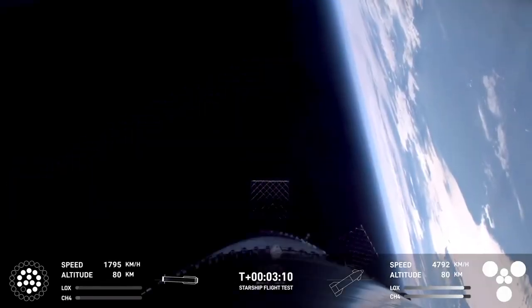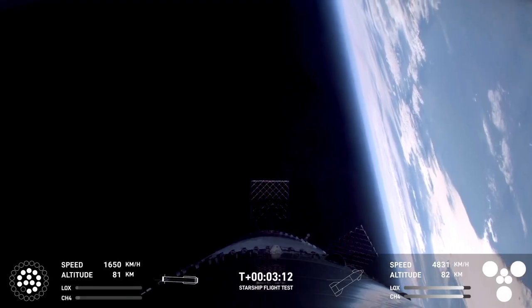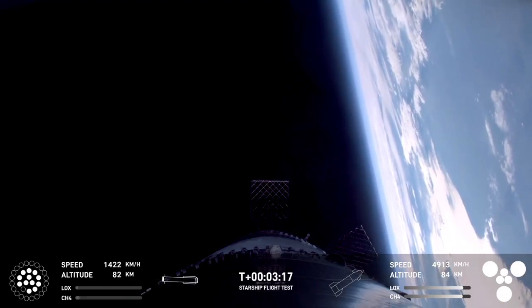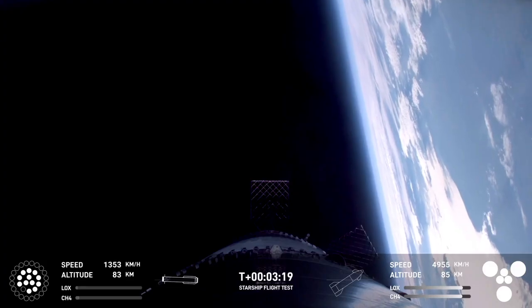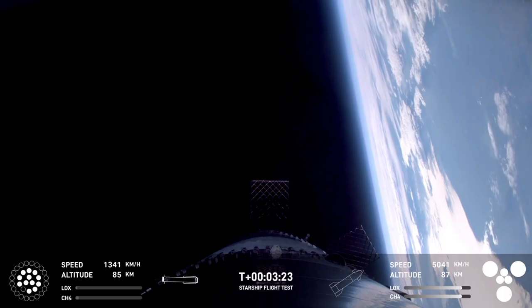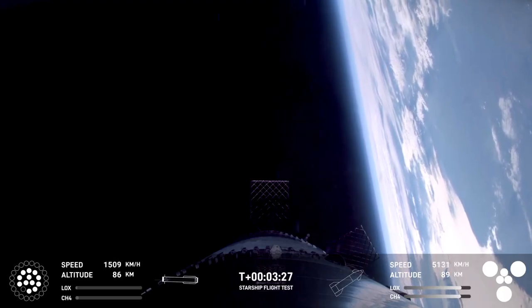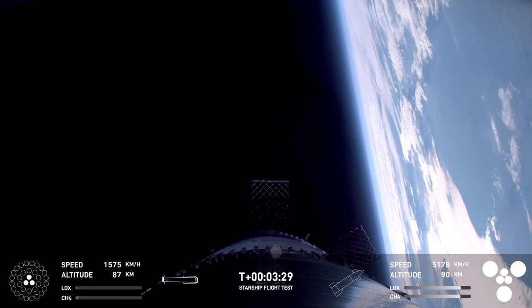How's it going in Hawthorne, Jesse? It's great over here. You can hear the crowd screaming for every milestone. The booster is now making its way back down to Earth. Looks like we have 12 of those 13 engines ignited. We're using the engines that actually gimbal. So we are go for booster return.